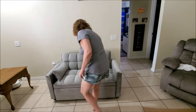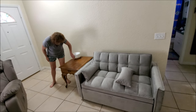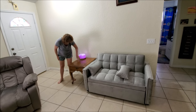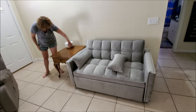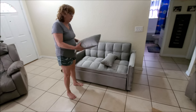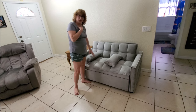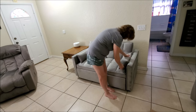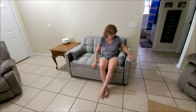Little man, look at it. All right, well. Yeah. That looks better. I like how it comes with the pillows. Pretty cool. Not bad for $350. I don't think, anyway. I think it's nice. And it's pretty dang comfortable. Yeah, you just... When you sit on it, you just gotta sit on it, and you can't sit on those ends.